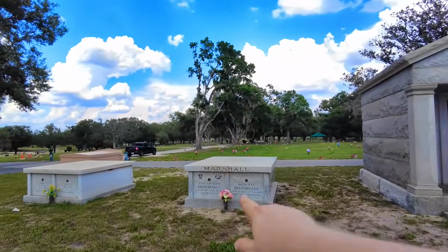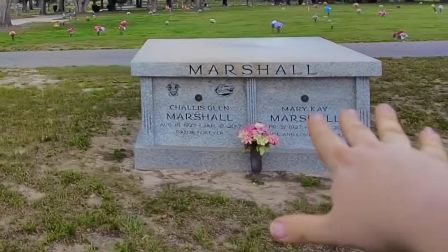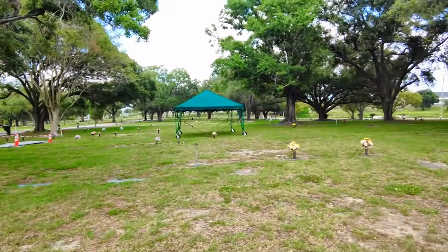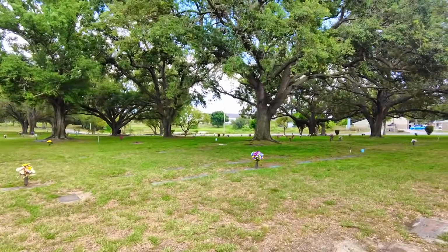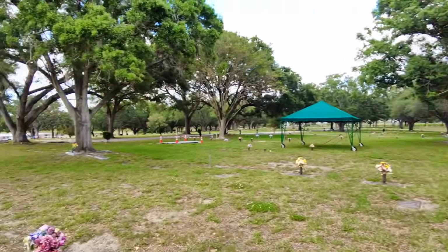I will point out this one real quick, and this is something I don't usually do, but the Gators logo right there on Marshall is very cool. This is still very much an active cemetery, so you can see they've recently had funerals here. And there's actually still a couple of graves that are semi-open, still being filled in, like right over there.